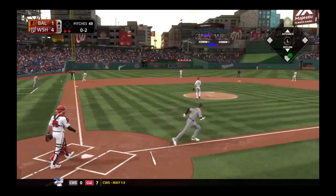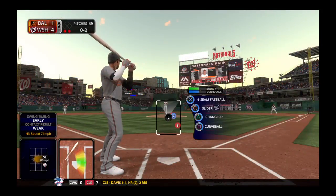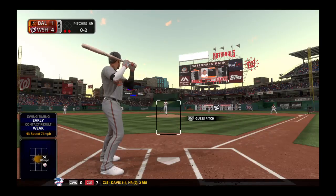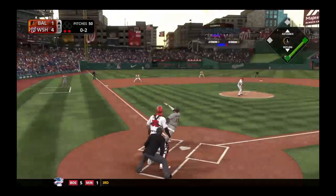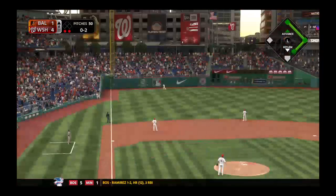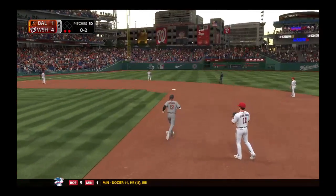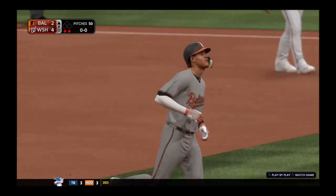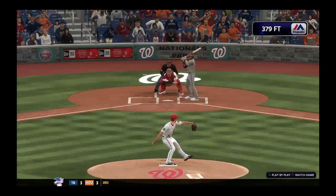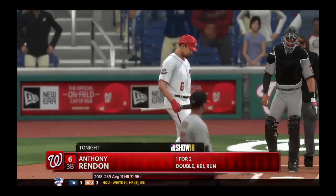Grounder down the line at third. But this will be a foul ball, and it's still 0-2. And he might have another one as this is hit high and deep out to left. And this one is gone. A home run. Well, he had him dead to rights at 0-2. Instead of making him chase a pitch and waste it.